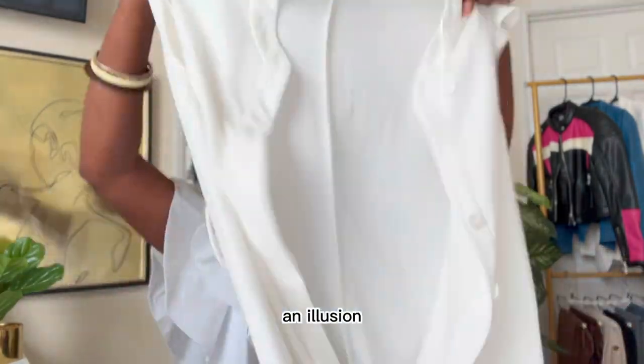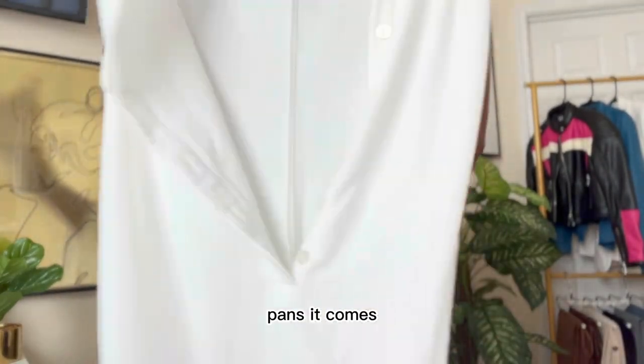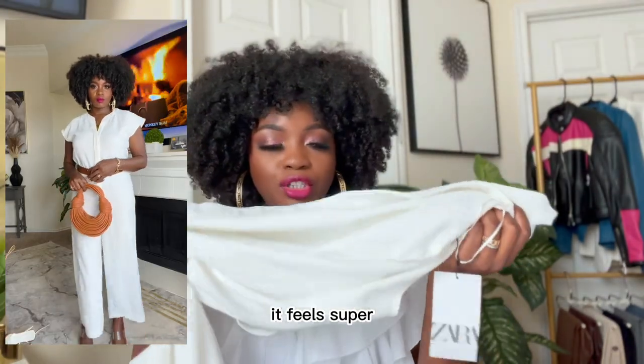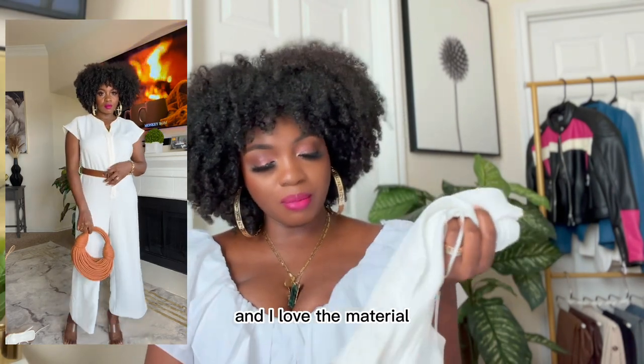Right there. And it gives you an illusion of a dress, like a long dress, but then it's pants. It comes with buttons in the front. I love the material. It feels super duper soft and comfortable. And I love the material.